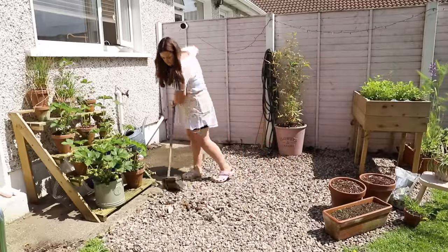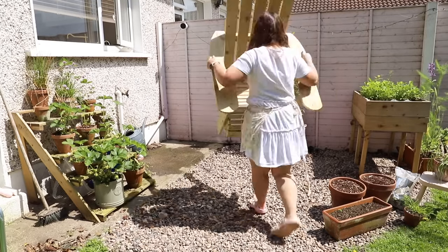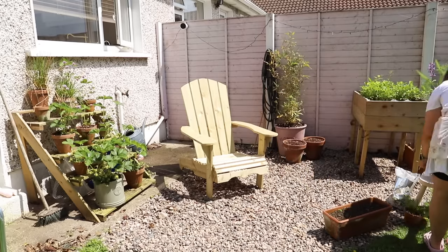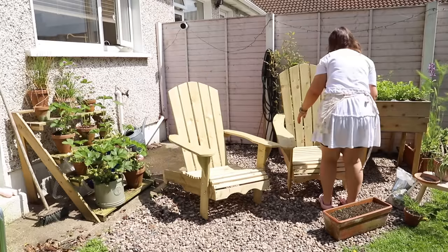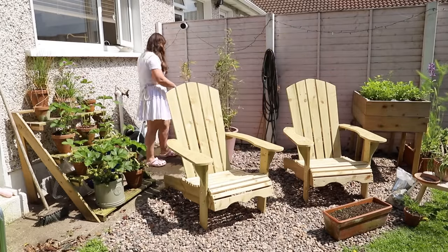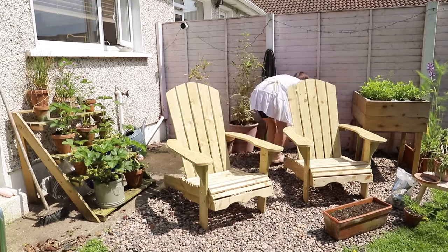Also, I picked up my chairs from a guy off adverts. So these chairs, I love them. I've wanted them for ages, but they are so expensive. But I was able to get them for a third of the price from a guy who was making them himself, and he was selling them on adverts. So I have since painted them in a white kind of shade, and I got myself a parasol.